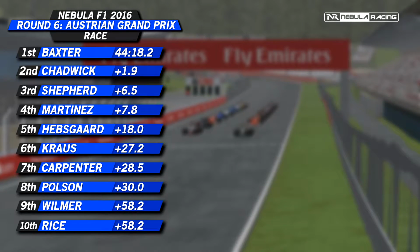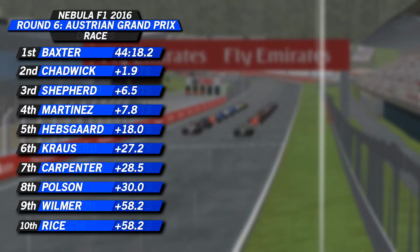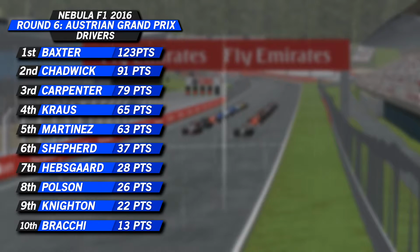In the end, less than 60 seconds separated the top 10 and less than 10 seconds separated the top 4 as Baxter claimed his 4th victory of the season and extended his lead at the top of the championship to 32 points. Chadwick holds on to 2nd in the standings with his 2nd place finish, and Carpenter maintains 3rd with a 14-point gap to Kraus and Martinez not far behind.